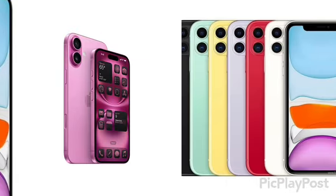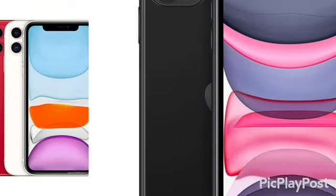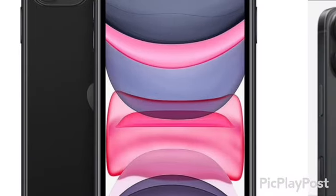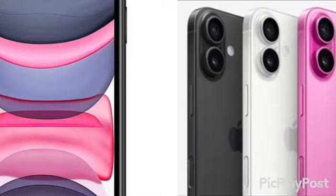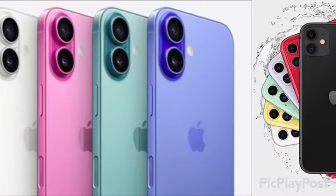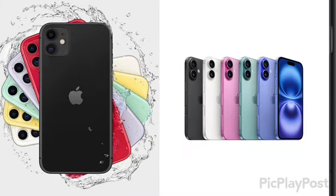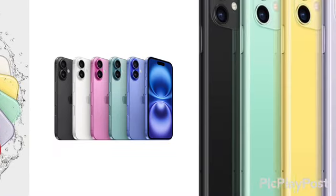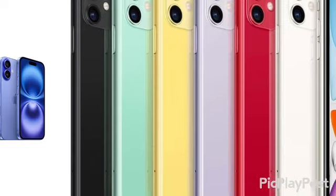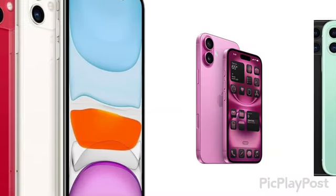You flip the devices over to the front, and they both have Face ID. They both have some type of notch in the front, except that the iPhone 16 has a Dynamic Island. But other than that, there's no real visual difference if you were to hold these devices. Both of these have a great build quality. If you don't use these with a case, they will feel very, very similar. They have glass all over, a very premium feeling on both of these devices.